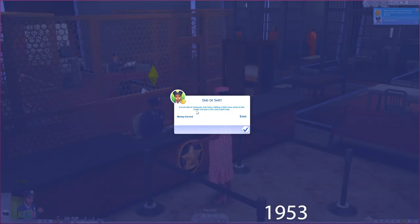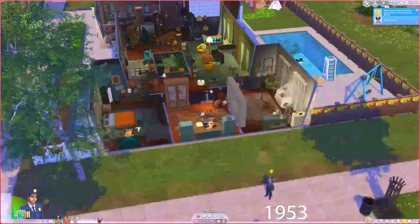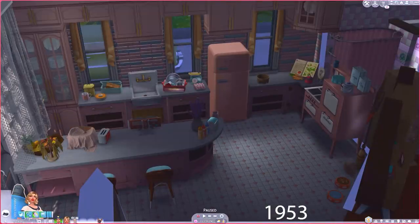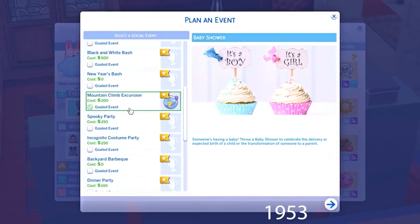Everett did an adequate job today, adding a little more shine to the badge and pep in the step might help. Okay, so he's home finally. Love to see it. Let's just plan the party for right now. At event kava.